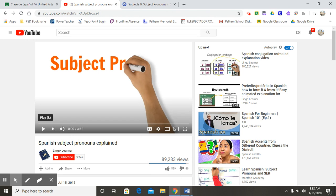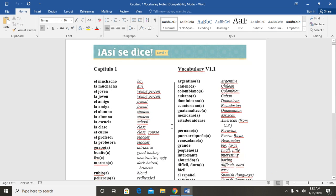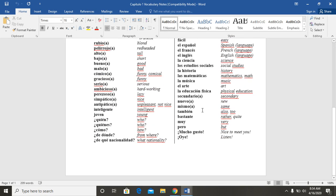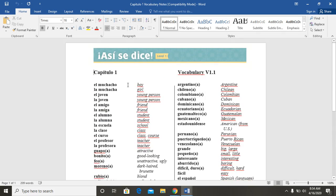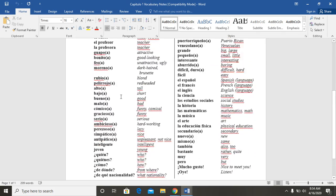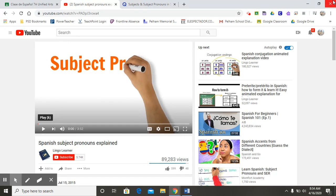Now, 2 things. Please use this. All right? I don't just give you the notes for no reason. Use it. All you could have done is literally looked at the words for like 5 to 10 minutes before you took the exit ticket. You would have done well. Okay? That's why I give them to you.